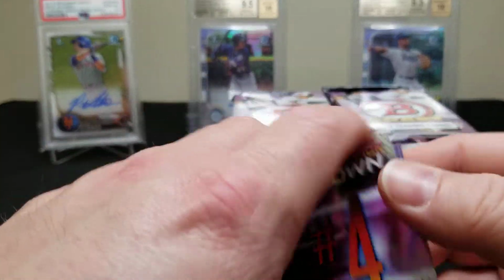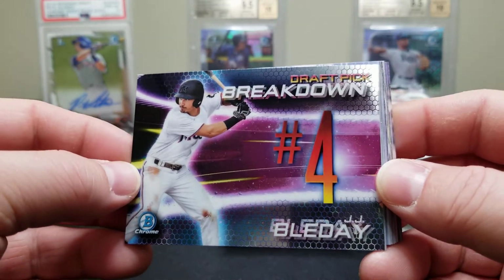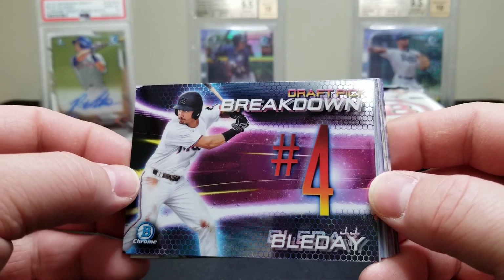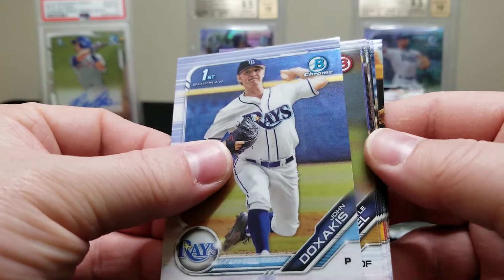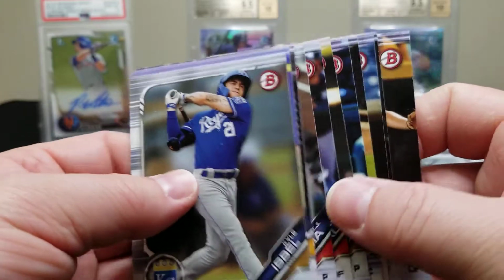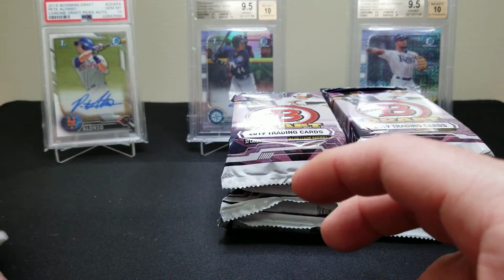Number seven. Oh, these are nice looking inserts too. Check these out, Bri. J.J. Bladé. I know people are flipping out about him. That's another big auto they're chasing. Number four draft pick. J.J. Bladé. All right, Eric Miller, John Docks. I don't know what that is. And then we got paper. All right, on to the next pack.